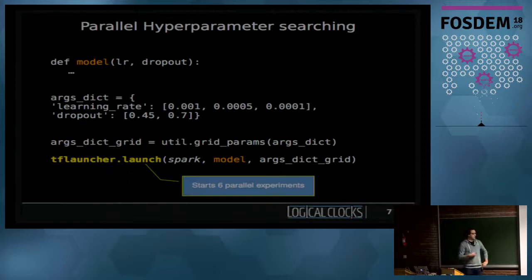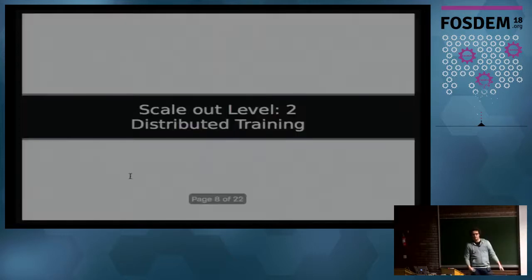Besides that, TensorFlow launcher will also launch a TensorBoard for you, which, for those of you who don't know what TensorBoard is, is a nice visualization UI where you can track how your experiments are going. At the end of the execution, let's say you were tracking the accuracy of the model, you will be able to see which of these combinations of parameters gives you back the best accuracy.